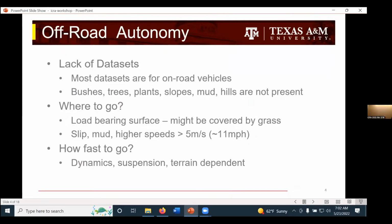So this is the slide that describes what the hard problems are right now, right? So, lack of data sets. Really, most of the perception, planning, and control algorithms that are built right now are built for on-road autonomous vehicles, right? And so when you start thinking about off-road autonomy, there are not that many data sets. And I'll come to this later, but most of your semantic perception algorithms fail when you think about off-road autonomous situations, right? It's very hard to detect things like bushes, trees, plants, things like that, right?